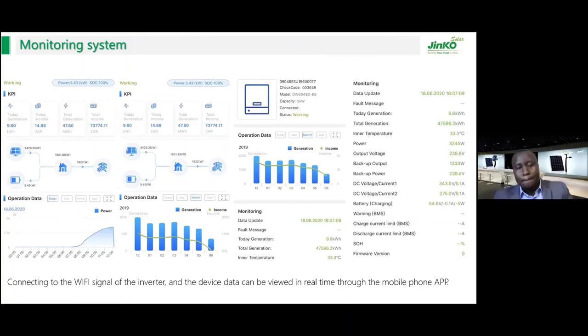And lastly now is ideally to give you an overview on how the monitoring looks like, in that you can monitor the system, or rather your installation remotely, and also it's real time, in that you can see the generation at any given time of the day, and also at any day you can select any month or a particular year. And this is very important, especially when you want to do maintenance, or rather you want to do troubleshooting. If there's any fault, you want to know where the fault occurred and also when.